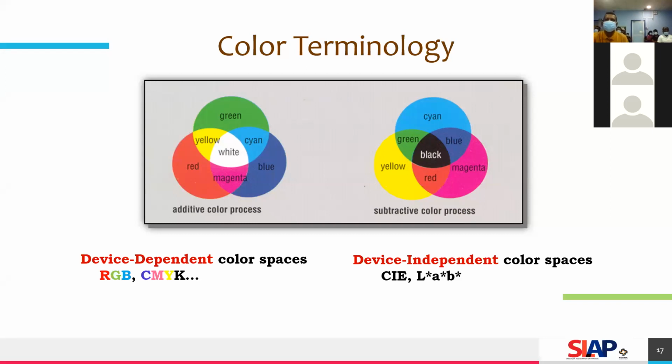Then there is something called device dependent color space and device independent color space.